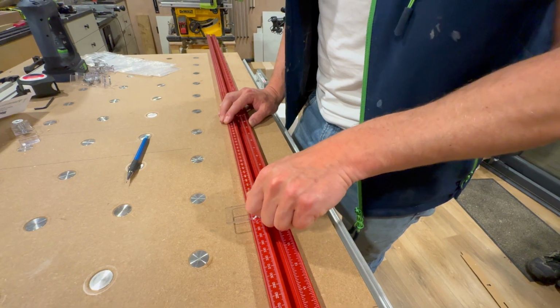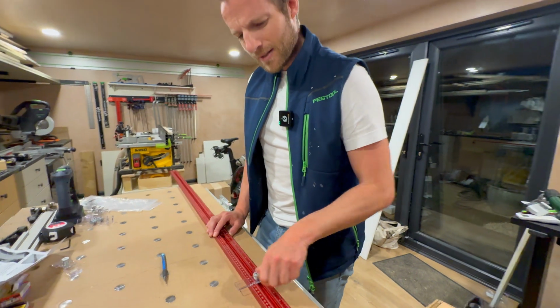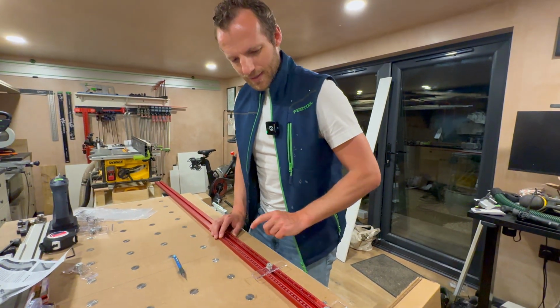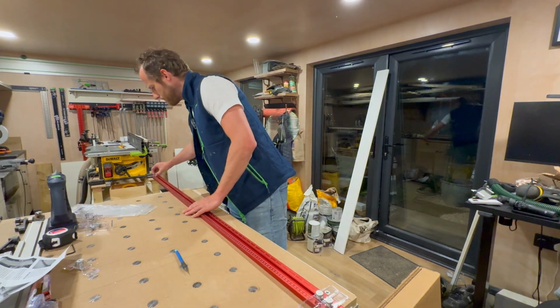And I was thinking, well, luckily I do have several Woodpecker squares, so if that's what I have to do, I have to do. And then I realised the mistake. So take this back out.